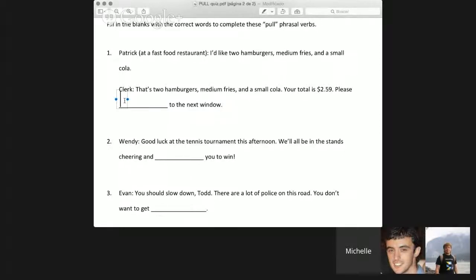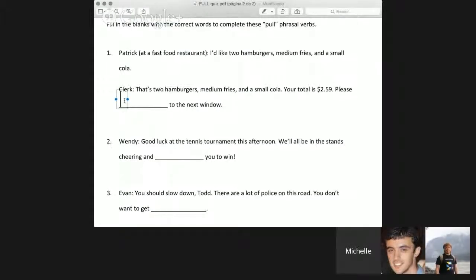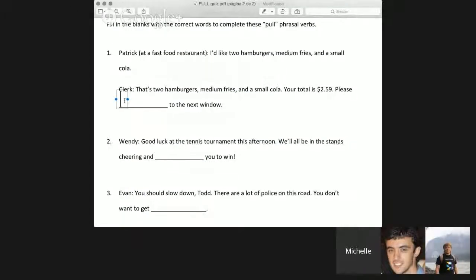So he's at a fast food restaurant, right? The next window. So pull ahead. So is this a contest or a competition? Oh, no. So to the next window. Is he standing in the restaurant or is he in a car? I think it is pull up. Good. Pull up to the next window because he's in a car, right? He's at the ordering window of a fast food restaurant, and then in the next window he's going to pay, so he has to pull up to the next window. So we're assuming he's in a car.